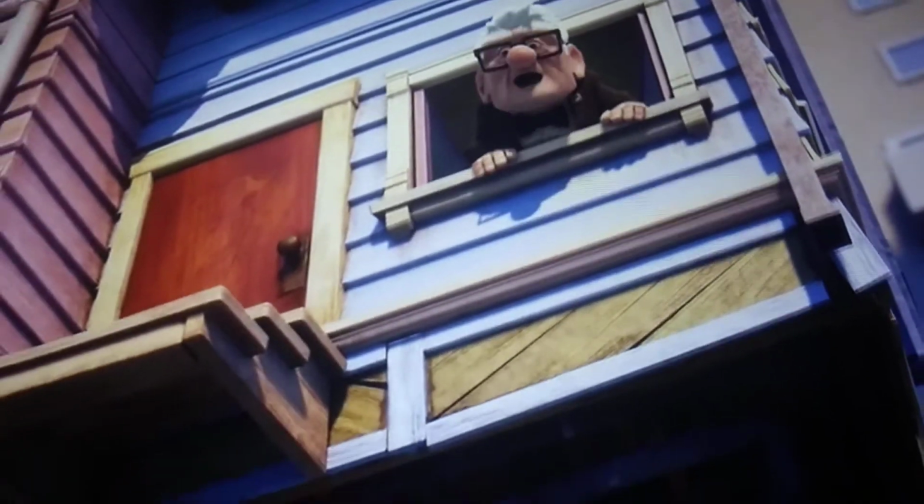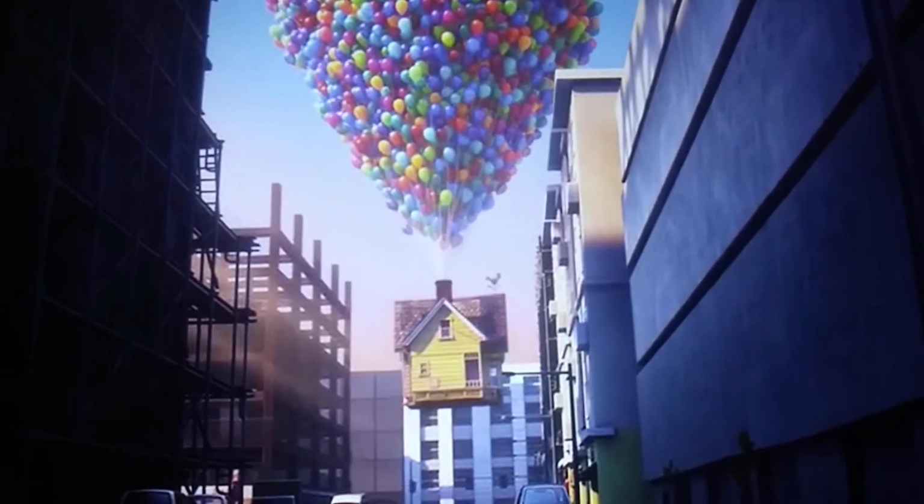When Carl Fredricksen went up into the air in his house, if you look carefully in the girls' room, you can see the Pixar ball, the toy plane that Buzz flies, and Lotso Huggin' Bear from Toy Story 3. The Pizza Planet truck can be spotted down there too when Carl was flying.